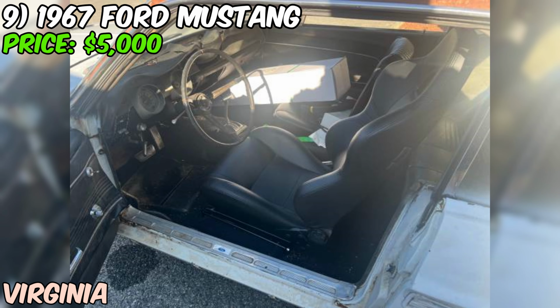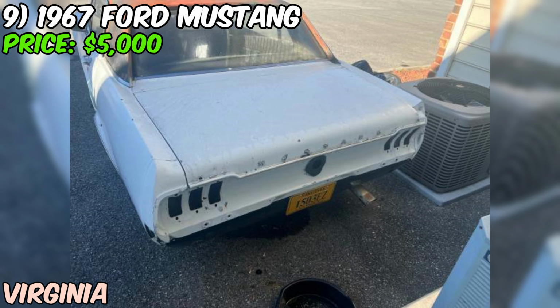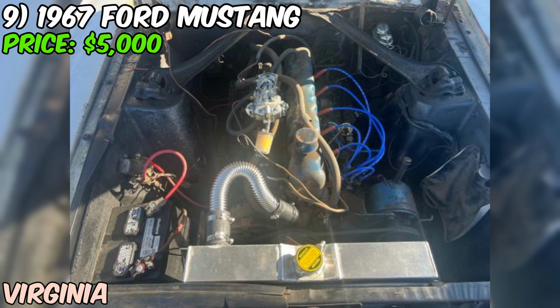The odometer shows 74,176 miles, which is not unreasonable for a car of this age. While it's not a super low number, it's also not astronomically high, so it's likely that this Mustang has been driven and enjoyed over the years.